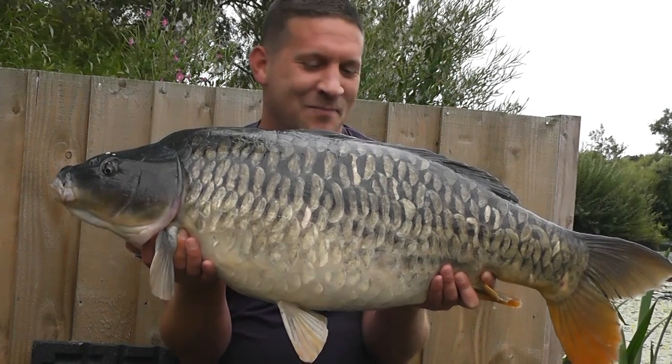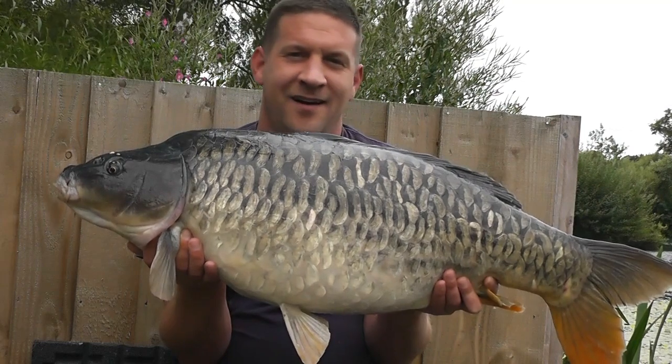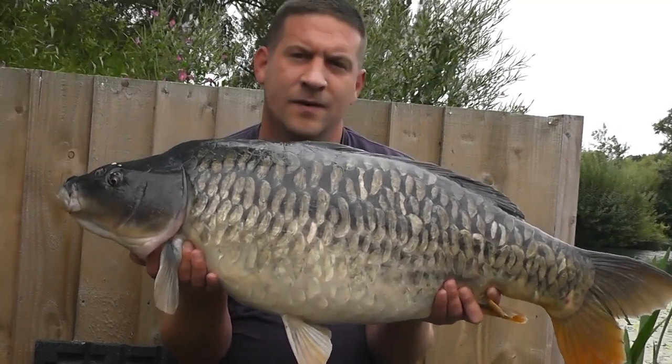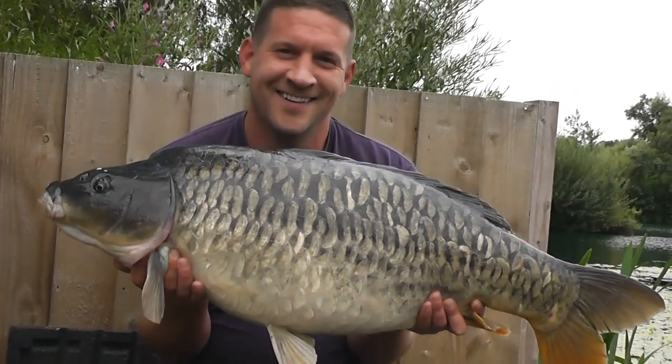£31, 10 ounce. On the second day of our holiday, I've had 3 now. And yeah, I don't care if I don't catch any more. What an absolute beautiful fish. So, time to get some stills. Get on the tuna and garlic, as they would say.